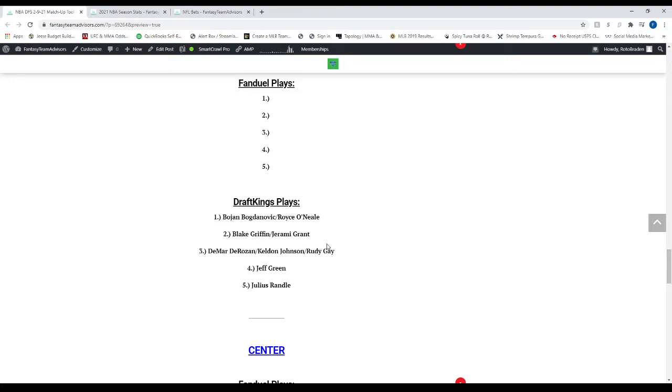Number 4 is Jeff Green if value opens up in Brooklyn. He should probably be starting because KD is out. That's something to look at. They just have a lot of options in Brooklyn that can start at power forward that they could throw in there. And then number 5 is Julius Randle.